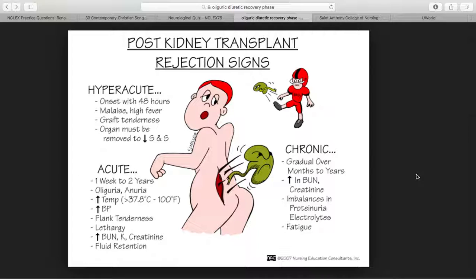Your second one is going to be acute rejection. And acute rejection happens around 4 days to about 4 months. This picture says 2 years. I'm going to say a few months because it's your acute. But it usually is treated and can be reversible by more immunosuppressant therapy. So you're going to increase those doses or increase the med or give a new med. But you can see an increase in BUN and creatinine, fever, weight gain, decreased urine output. You can have flank pain, swelling, and tenderness at that site.